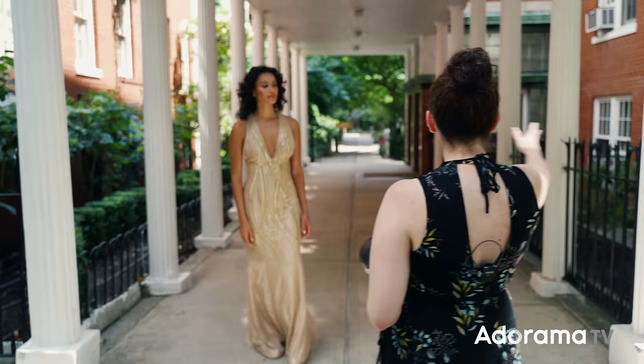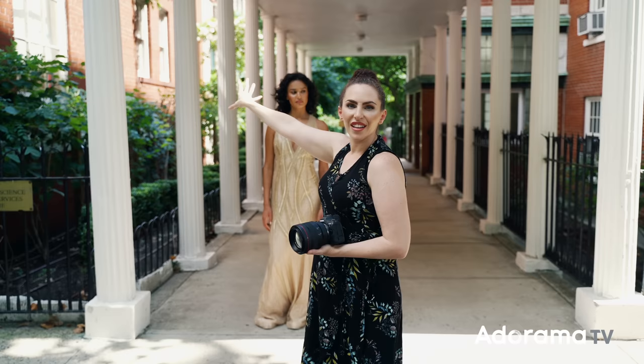And the sun is actually hitting some of those windows behind her. And so I see that as an opportunity to create a rim light. If I get her a little closer to some of those windows, the bright highlight bouncing off of them will light the side of her face and her neck.